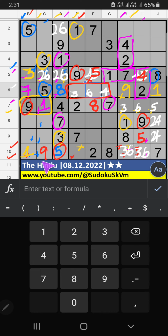Then 9th row, only one number is remaining, 4, 4 is confirmed here. 8th row, we have 1 and 9, so 1 and 9 can't come in these cells, it will come in another 2 cells. Column G, we have 1, so 1 can't come in the cell, 1 is confirmed here, the 9 is here. Then 8th grid, 3 numbers are remaining: 3, 6, 5, it will come in one of the cells, we will confirm later.